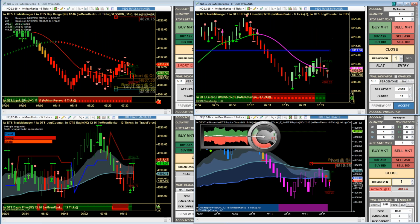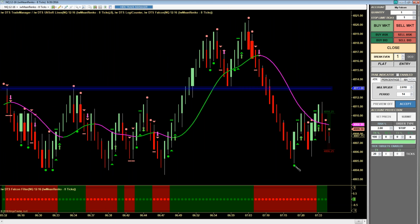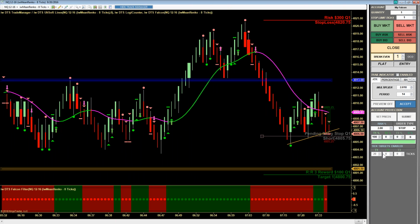Possible late filter entry signal here on the Falcon. So we're getting a few things syncing up a little bit. You can see we've got the warning dot. The filter not in sync yet, but I know that if this bar finishes on the low, it's going to produce a filter change. See? And we've also printed our signal. I've just allowed an extra tick to try to take it on a trend line break.